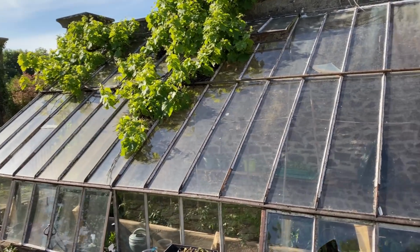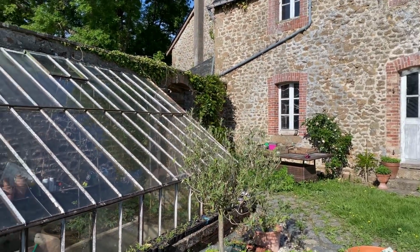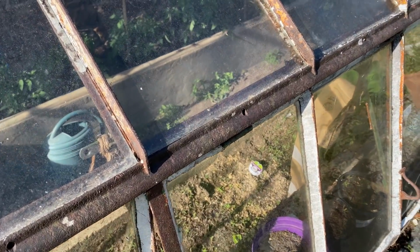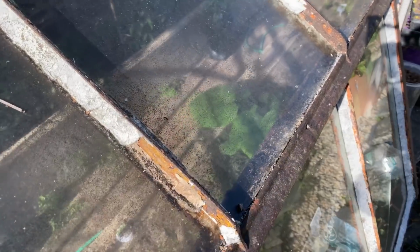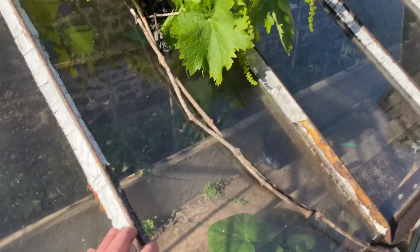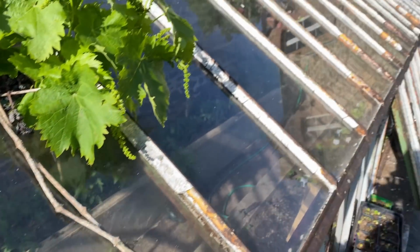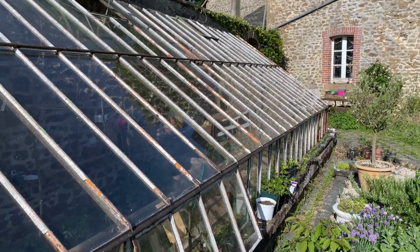So what I want to do is, at some point this year, as soon as possible really, restore this greenhouse. You can see the old ironwork is starting to rust away. All of this putty is just falling out, and that's what holds the glass in. I need to replace as much of this putty as I can, and also replace any broken pieces of glass. I'm also going to have to paint the whole thing so it doesn't rust. It does need a lot of work.